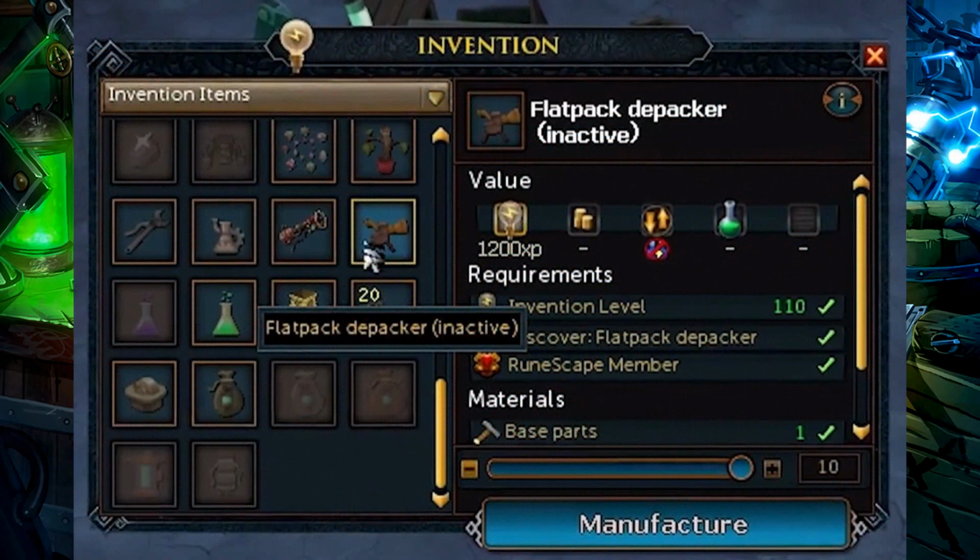Next up, we have the flat pack depacker. I don't know exactly what it does. I really have no idea other than its name, but obviously it works for construction in some way. It'll require 110 invention, and I imagine maybe it works like when you're making flat packs, it'll disassemble them for you or something, and then you could just continue making flat packs to your heart's content. I really don't know, but it has an inactive state and I guess an active state, obviously. I guess we'll see soon enough.